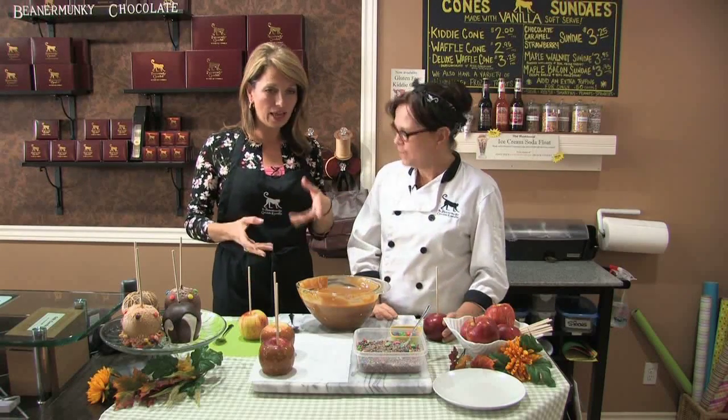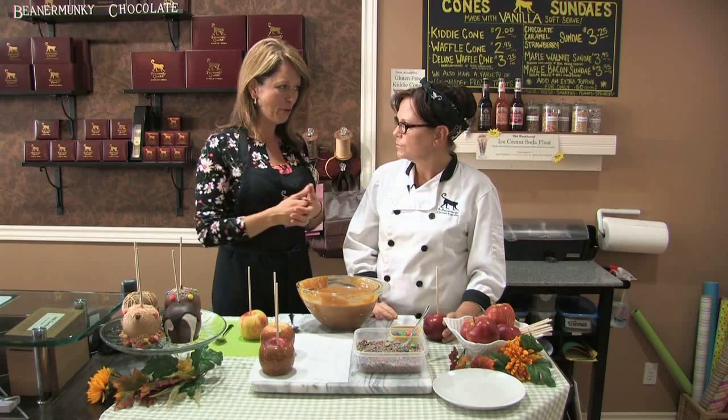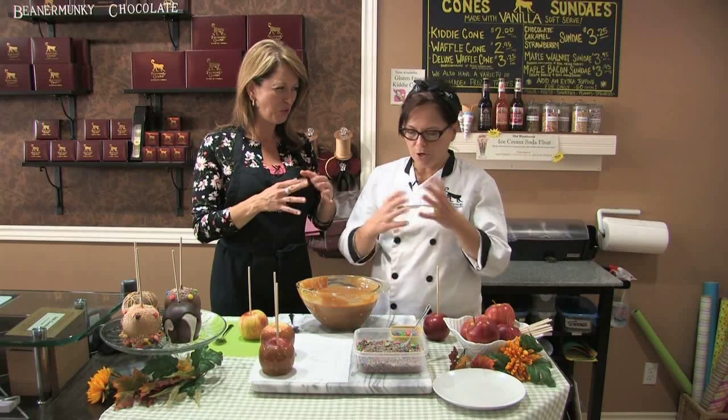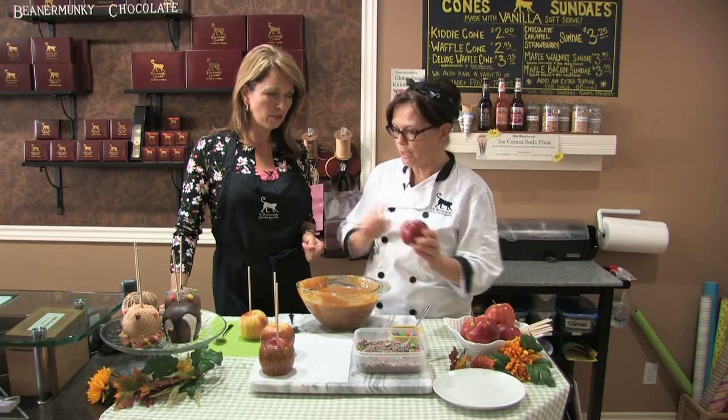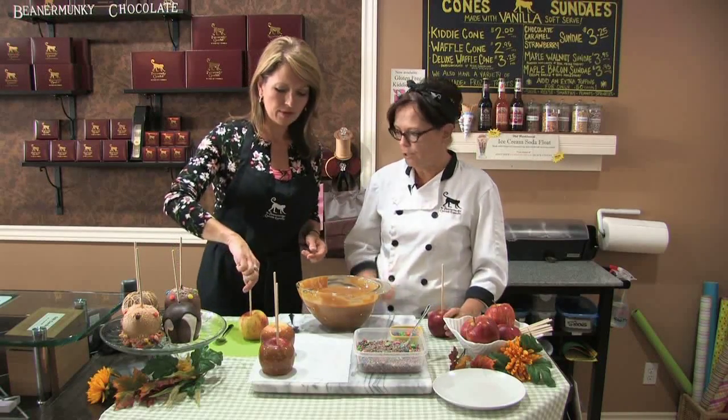That's a good tip because there are times when you've made them homemade and you wrap them and then you wonder why they're all gooey and liquidy. If you follow this, now you're going to dip the apple in the caramel, and you want to just come to the edge here. You don't want to go in to where I've pierced it with the stick, for the exact same reason: it'll completely liquefy.